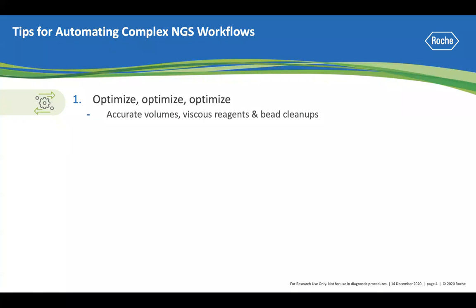Most NGS workflows involve viscous enzymatic master mixes that are much more difficult to transfer than aqueous solutions. So to account for this, our team spends the majority of method development time on optimizing liquid transfer steps, ensuring that accurate volumes are delivered throughout the entire workflow. One of our tricks is to use reagents that are as close as possible to the actual workflow reagents, and that would include expired, non-viable reagents.